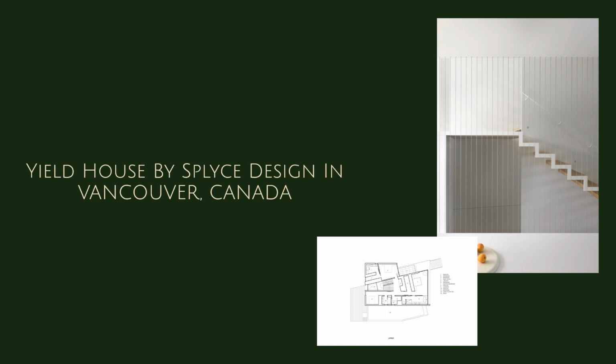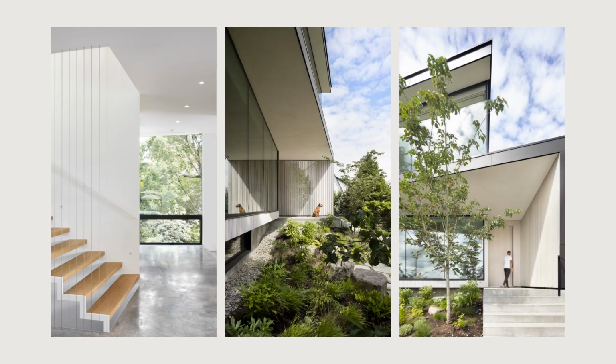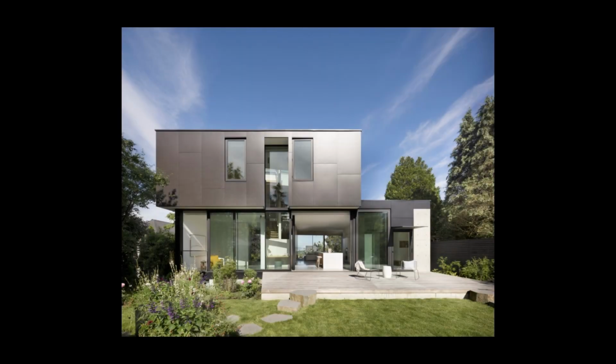Yield House by Splyce Design in Vancouver, Canada. Located in Vancouver's west side on an east-west oriented site, the Yield House was designed for hosting multiple family guests throughout the year.